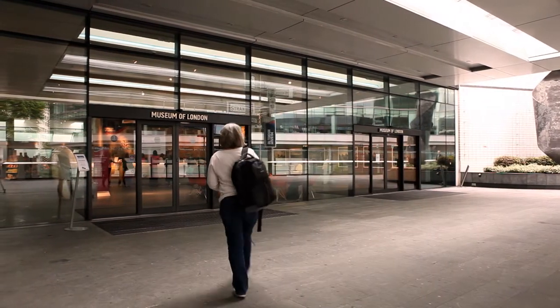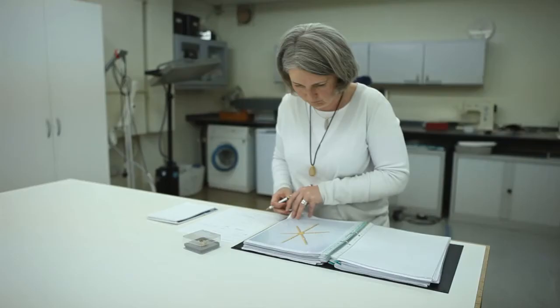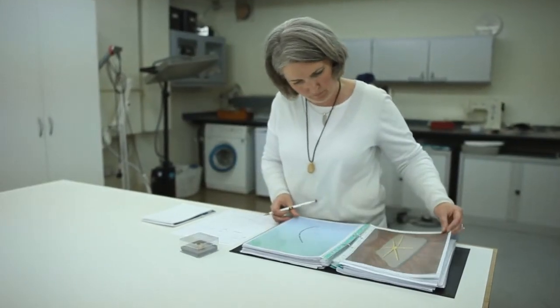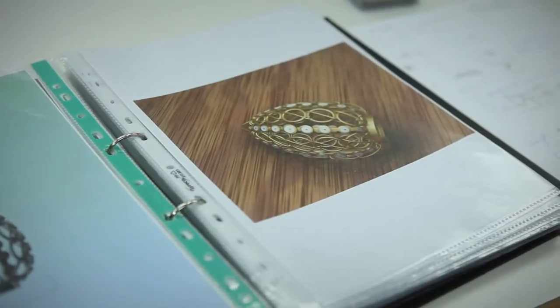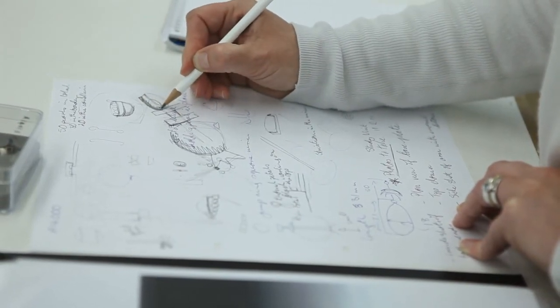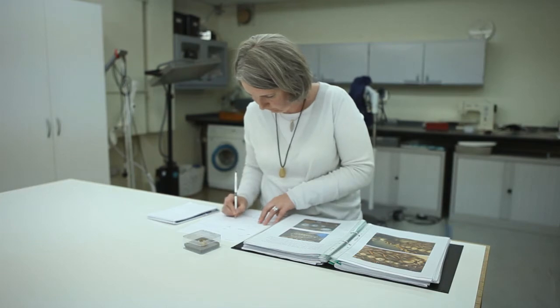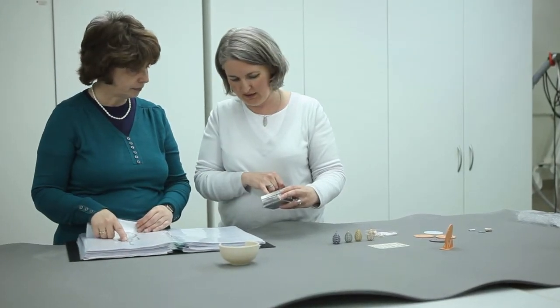Anne-Marie's knowledge of jewellery manufacturing was put to good use during her residency at the Museum of London. Working with a collection of 16th and 17th century artefacts known as the Cheapside Hoard, she used new processes and technologies to investigate how some of the pieces were made. The residency has been an amazing opportunity. I mean, it's really quite a privilege to be working on such a collection. It's an intriguing time capsule.